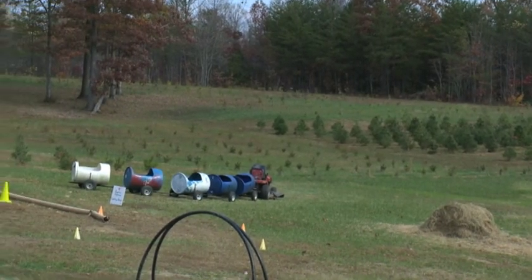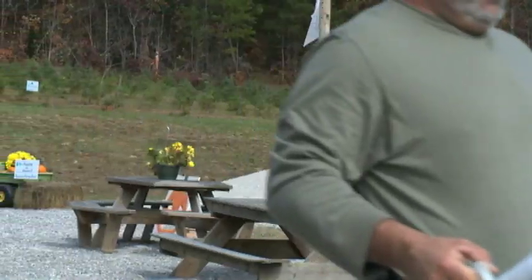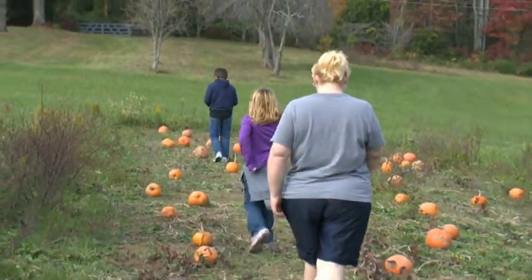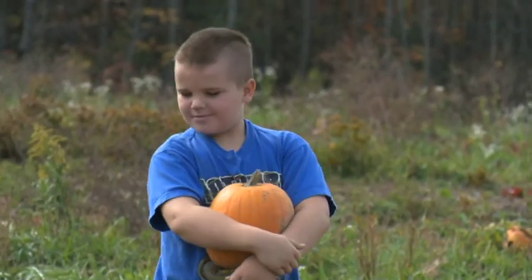Our farm, Sycamore Springs Farm, has been in operation now for about 7 years. We've had the property for longer than that, but for the last 7 years we've been working towards establishing an agritourism venture where families and school groups, church groups could come and learn about agriculture, forestry, wildlife, and conservation. This fall, for the first time, we're open with our pumpkin patch and our hayride.